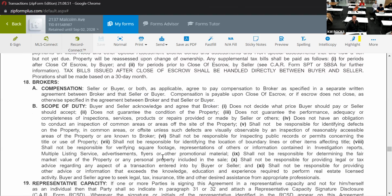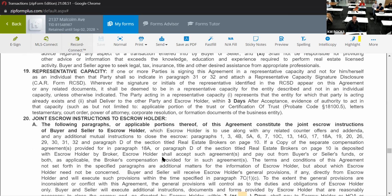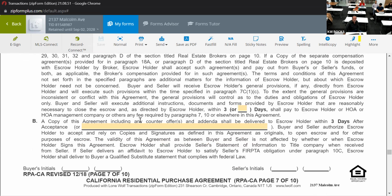Again, I had a deal where the seller was an entity. Even when I'm representing the buyer and submitting an offer, as soon as I open escrow, if the listing agent does not give me the RCSD, and I see that the seller is a corporation, I demand it from day one. Okay, number 20: a copy of the agreement, including any counter offers, shall be delivered to the escrow holder within 3 days after acceptance.